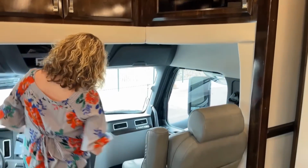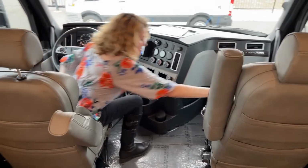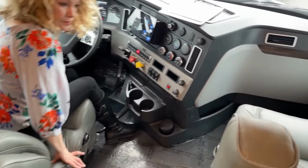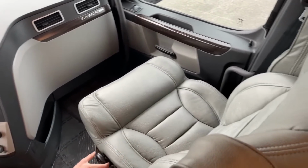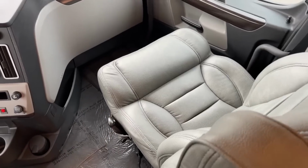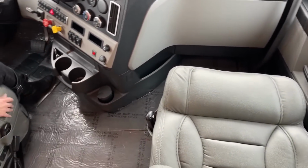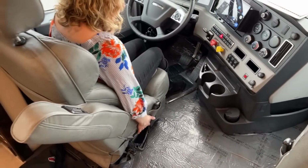And in the cab, as I was saying, these seats are so soft and so comfortable. I want you to be able to see this really well. So check out how contoured and padded this is. We also have a massage feature on here as well. And I tried that out earlier. It's really nice. We also have heat on these seats. It's just a really well laid out, comfy cab up here.